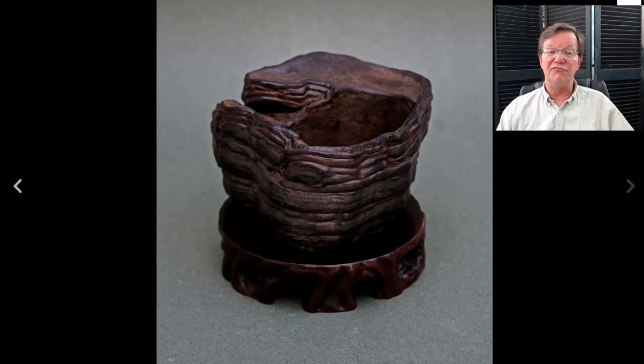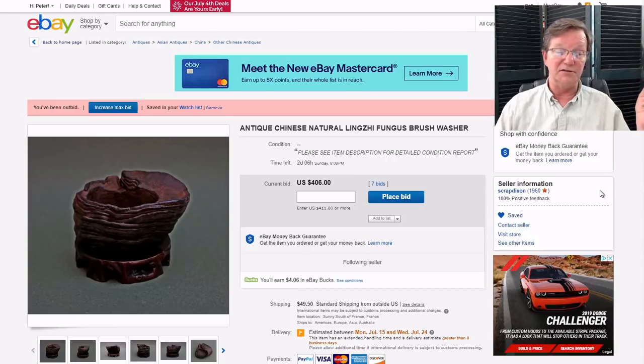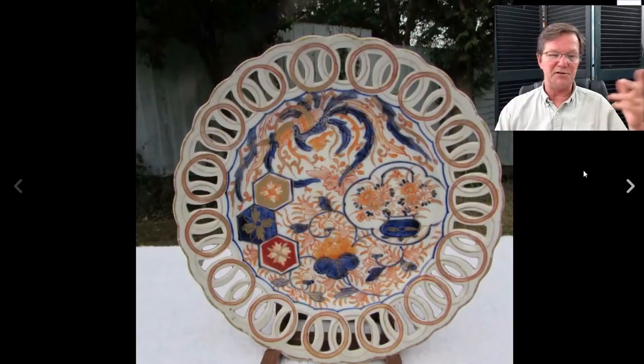Okay, this is a really nice old scholar's piece. Really, really attractive. Has a later stand. It's up to $400. It closes Sunday. If you collect brush pots and scholar stuff, you really ought to look at this. I think this has got a lot going on for it. I think it's a very, very nice brush pot. And it's only up to $406, which is extremely reasonable. Scrap Dixon is selling that over in France. He gets good things, especially he likes brush pots too.